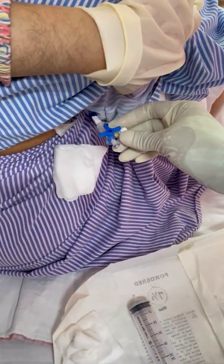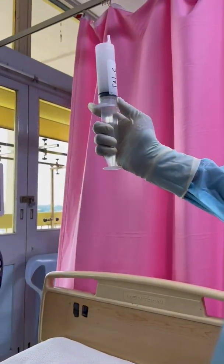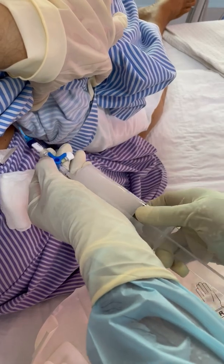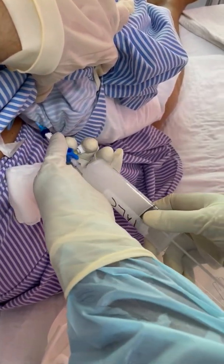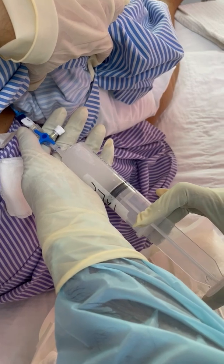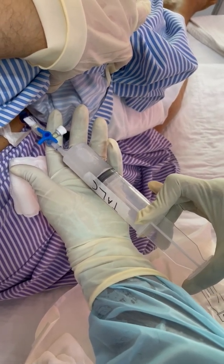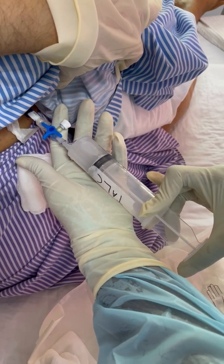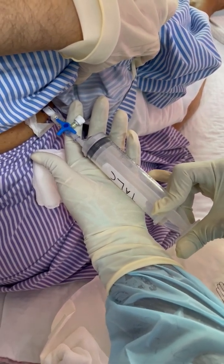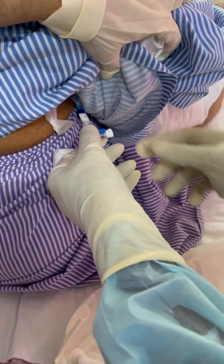Then we proceed with the second syringe. Make sure it is as slurry as possible, and remove the air. Connect it and open towards the patient. Then close the port towards the patient. Then we can connect the port.